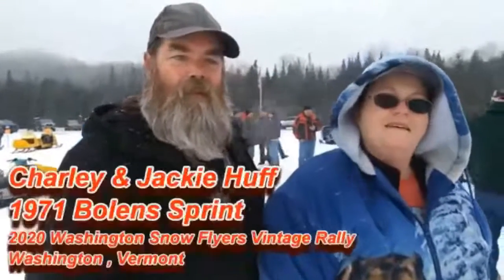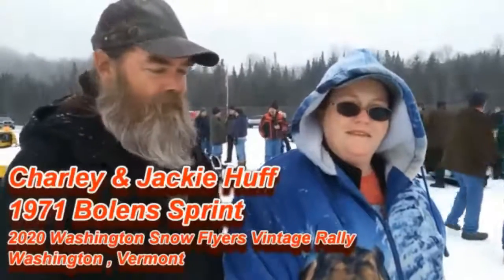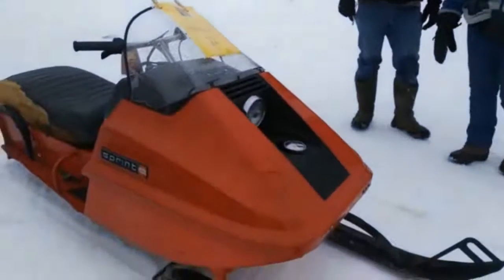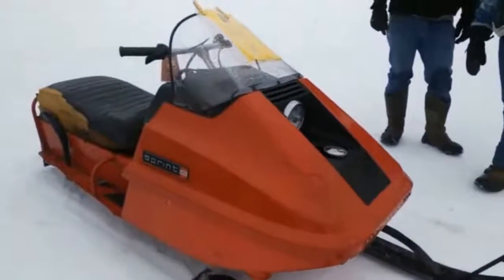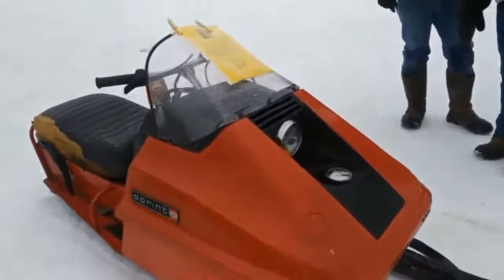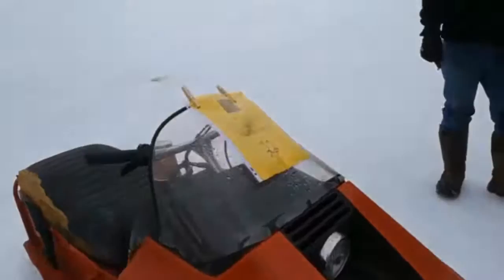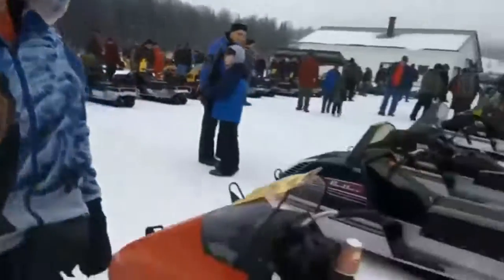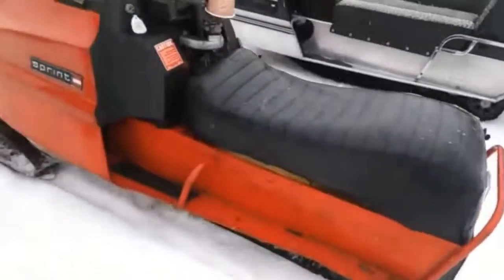My name's Charley Huff. My wife, our 71 Bolens, 293 Sprint. We bought it the way it is. Nice. It runs good. Very nice. The one that always starts. Really? Original condition? Huh? As far as we know, somebody gave it a paint job. Wow, that's cool. Yeah. I'll put a seat cover on it. Yeah? Nice. We'll get some shots of it here.